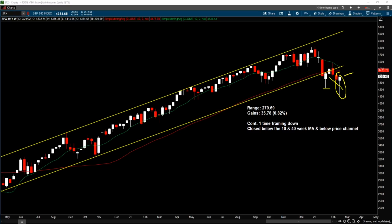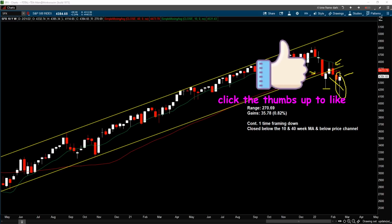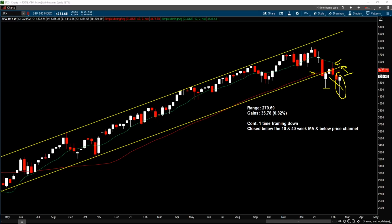one time framing down and also closed below this 10-week moving average and also this 40-week moving average. In addition to that, it also closed below this multi-year price channel. And finally, another thing is that it's putting in a lower low and a lower high. So by definition, based on these characteristics, the weekly trend is still down.